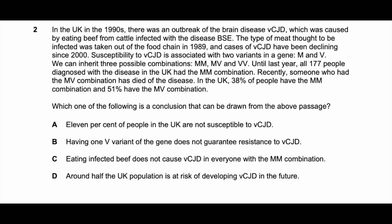Until last year, all 177 people diagnosed with the disease in the UK had the MM combination. Recently, someone who had the MV combination has died of the disease. In the UK, 38% of people have the MM combination and 51% have the MV combination. Which one of the following is a conclusion that can be drawn from the above passage?